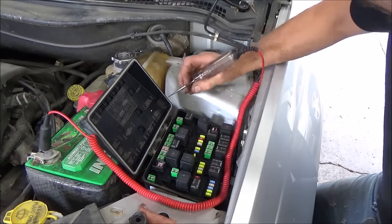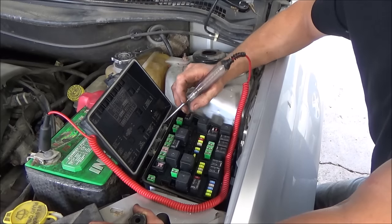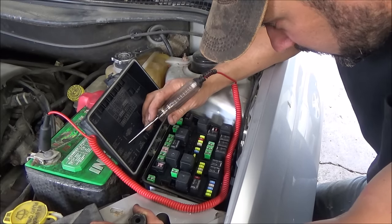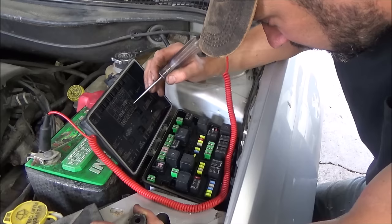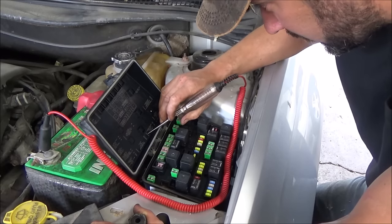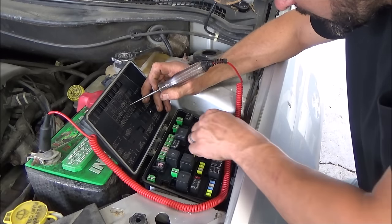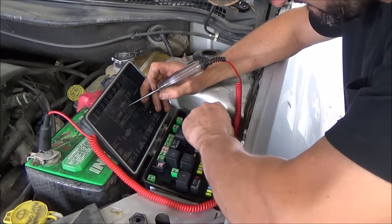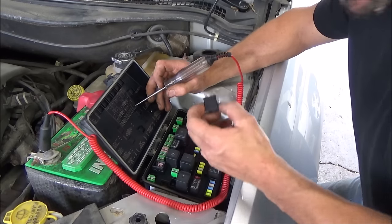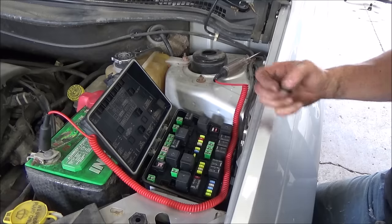Okay, we got power there. We'll find this horn. It doesn't tell us what number the relay is, so we'll see if we can find it here. There it is, number 43, which is right there, which is that little guy right there. I actually have a relay jumper, or a relay bypass.